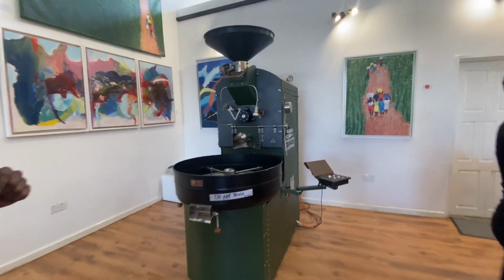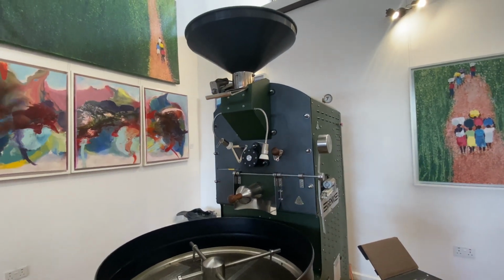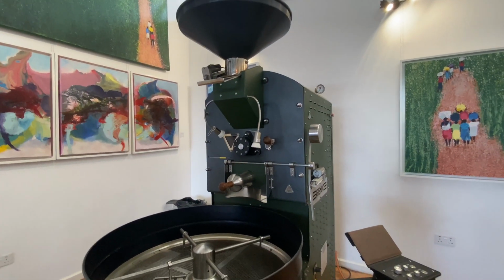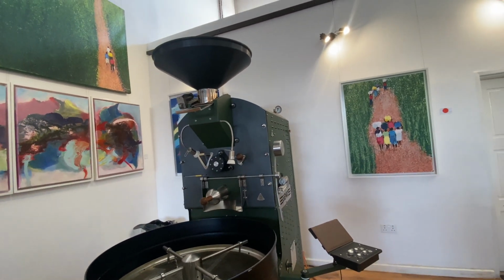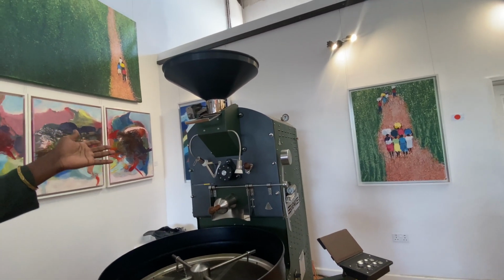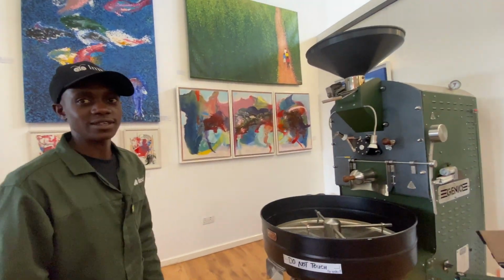So this is a 15 kilo roaster. Wow, it's huge. Yeah, that's the maximum kilos that you can put in. For you to roast 15 kgs, it takes about 13 minutes. 13 minutes. Yes.